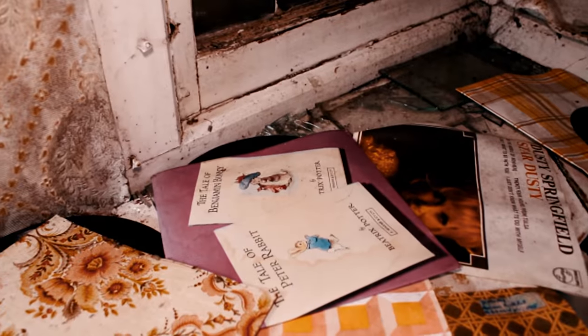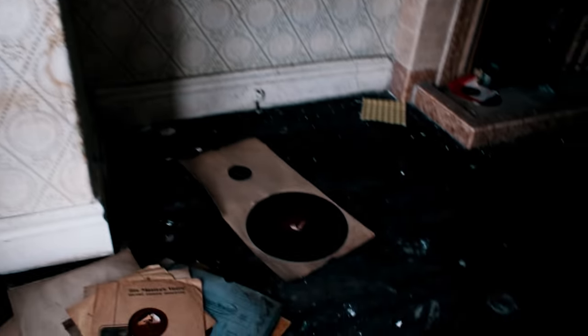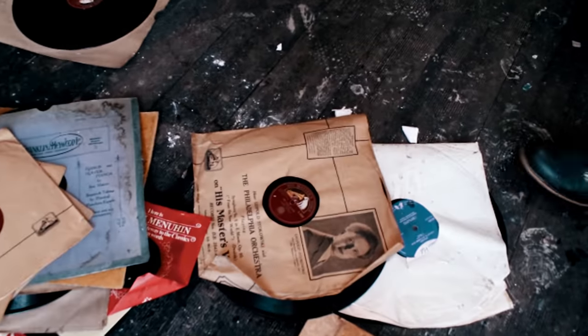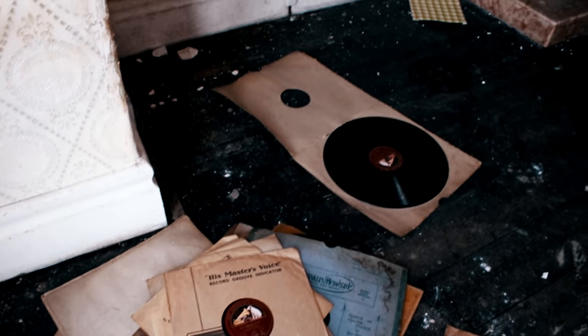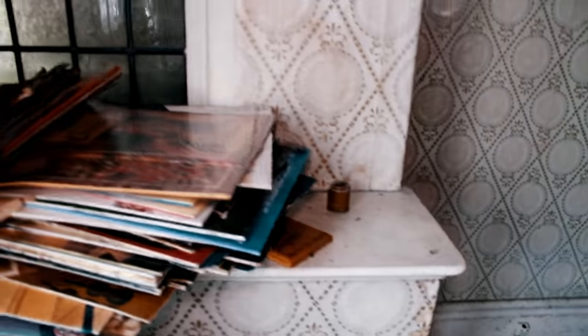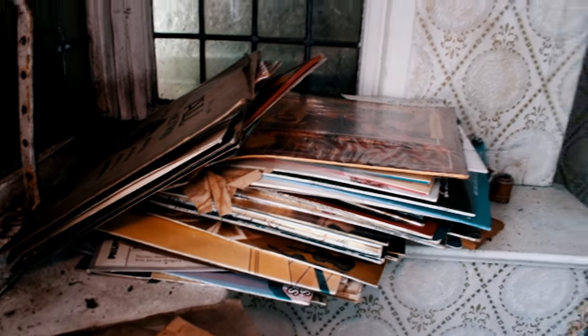So I've got a load of old records down in this room here. I'll tell you what, that wind's coming through that hole, isn't it? The Peter Rabbit, the Benjamin Bunny. These have got 1962 on and 1975. Wow. Quite old then, aren't they? Look at these ones. Oh, cool. It's good to see that they're not all chucked and smashed about for once. Oh, that's pretty awesome.